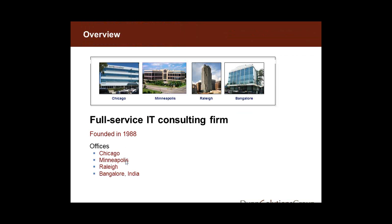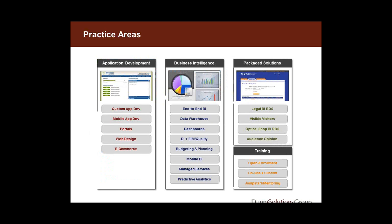Okay, let's get started with the introduction to Done Solutions Group. We were founded over 25 years ago, and we are a full-service information technology consulting firm. We design, develop, and deliver a wide range of technology solutions using a variety of advanced tools, with offices in Chicago, Minneapolis, Raleigh, and Bangalore, India. Our offerings fall into three unique practice areas: application development solutions. These include custom app development, mobile app development, e-commerce portals, and web design. Business intelligence solutions. These include end-to-end BI solutions, dashboards, reporting and analytics, mobility, and other advanced BI capabilities. And also package solutions. These include software services offerings for specific vertical markets or unique and customized needs. In addition, we do offer training solutions that include classroom, on-site, virtual, and custom training.